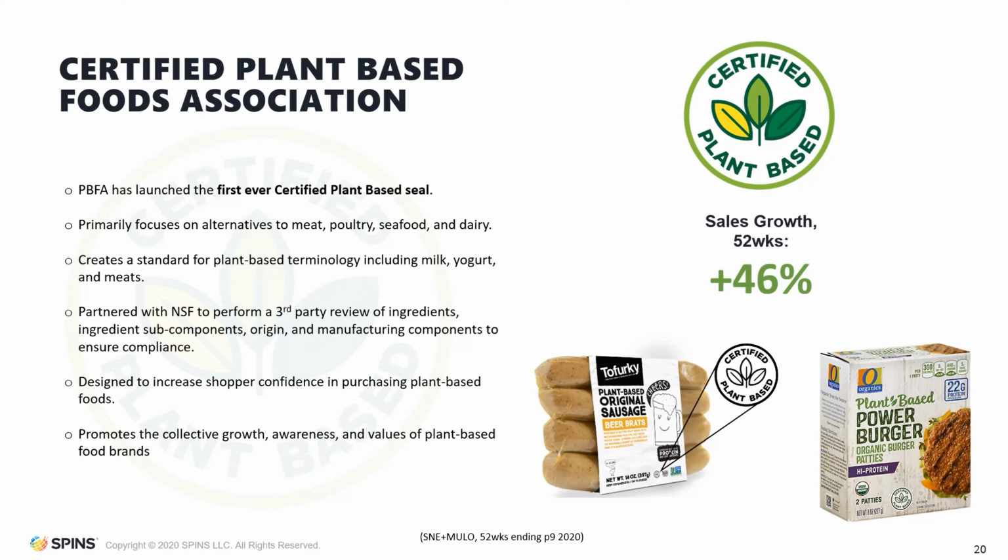So this certification gives shoppers peace of mind when they're seeking out food and beverage products that comply with their diet. This certification can especially be useful when looking at products that are alternatives to meat, poultry, or dairy because it will prove that a product is not a plant and animal blend of some sort, and also that it's not an entirely animal-based product after all that may be deceiving based on labeling or packaging or terminology that's used. So certified plant-based products have increased in sales by 46% over the past year, which further supports nationwide awareness of the importance of a plant-forward diet.